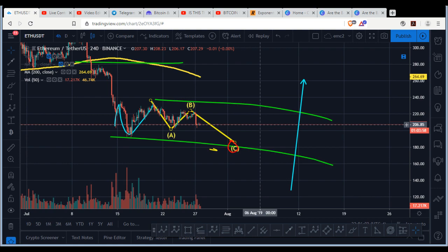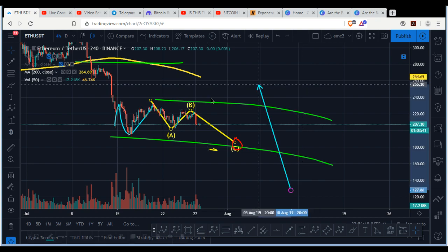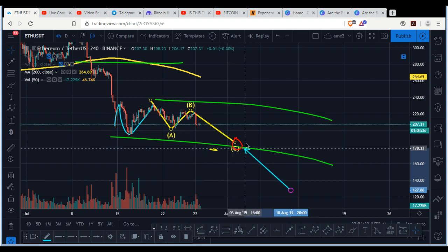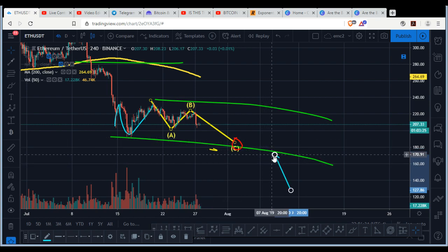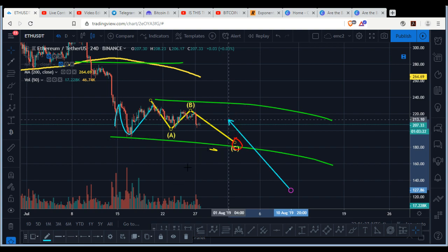Okay, and we made this call when Ether was in this area, like 230, guys, almost 225, 230. Most people don't make this type of call. If the market is bullish, they're gonna tell you the market is going up. Most technical analysts just go with the flow. If the market is dropping, they say it is dropping more. If the market is bullish, they say, oh, we're so bullish.